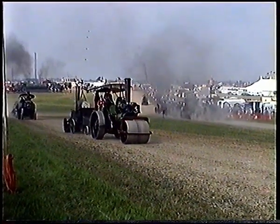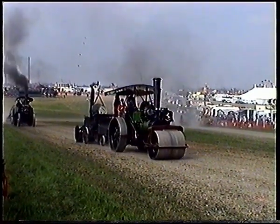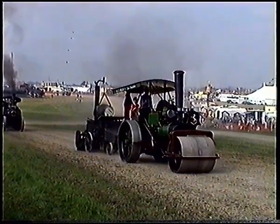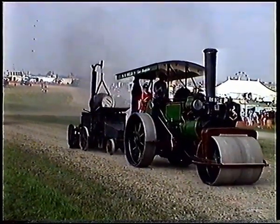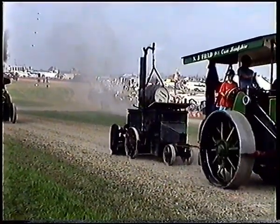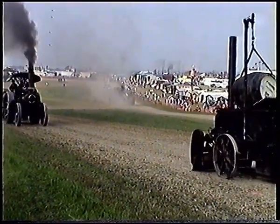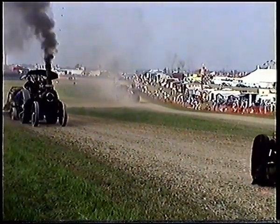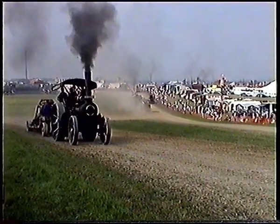Sure the engine's still there. It's running so quietly. Anyway, if you would care to have a ride on one of these beautiful charabancs, do come along to the commentary point. Yeah, hello, what have we got here? Very unusual sight here. Two Aveling and Porter road locomotives. Not one, but two.